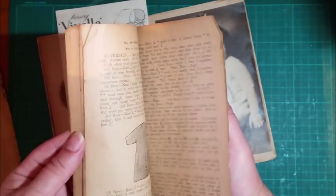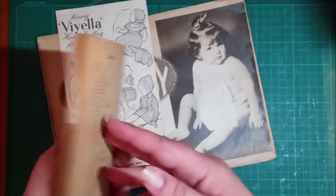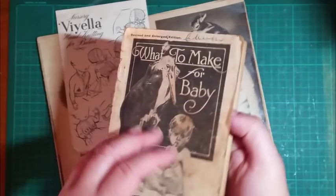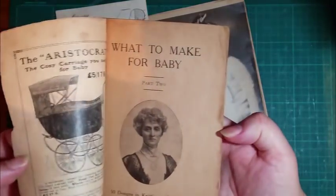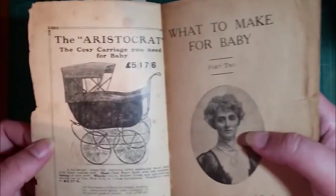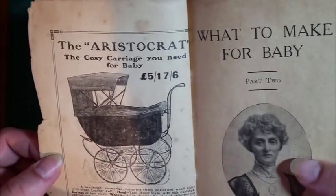I kind of don't want to let it go, but then I hang on to everything and I'll never use all the stuff I've got. So yeah, it's a shame that's off it, but it's gorgeous. I love this. I especially love this pram that I showed you. So there's a little rip there as well. It's not in the best condition. Look at that. I love that so much. The cozy carriage you need for baby.